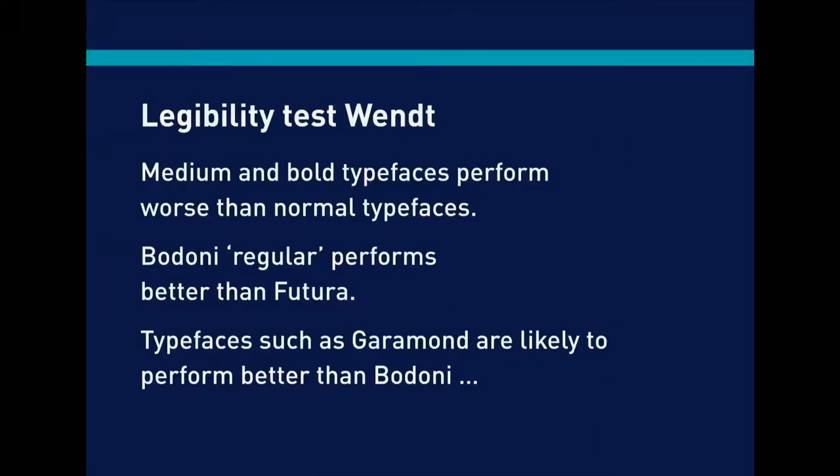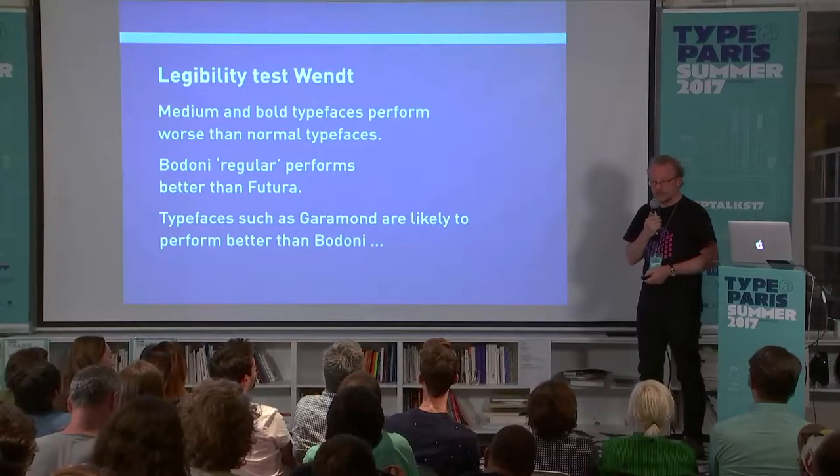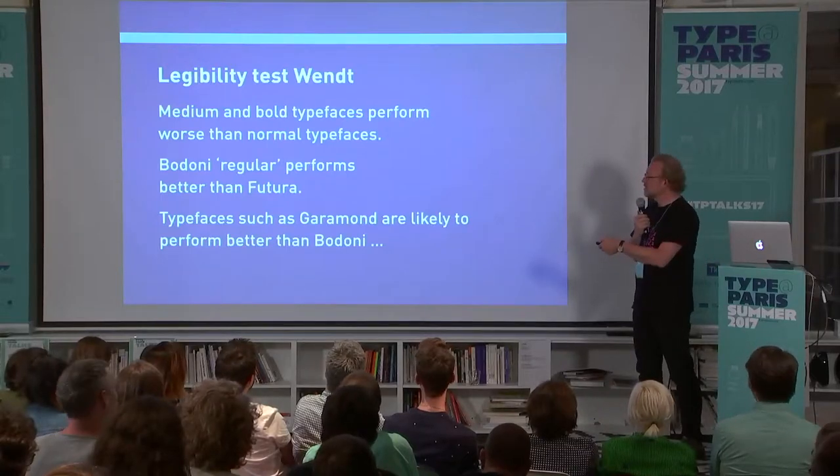The outcome is that medium and bold typefaces perform worse than normal typefaces, and this is what we needed in the DIN committee. Because the people with low vision were telling us, yeah, we need medium and bold typefaces. They have to be strong and big. And I said, no, it doesn't help. For us, for 70-80% of the population, it is not an improvement. So it makes things bad. So we cannot put it in a standard.